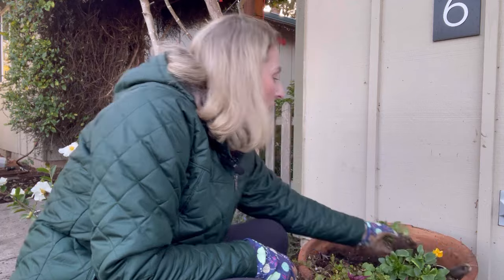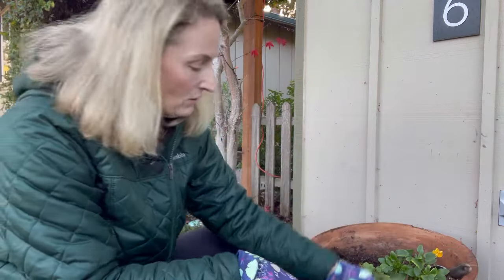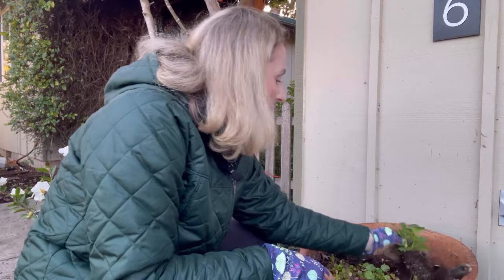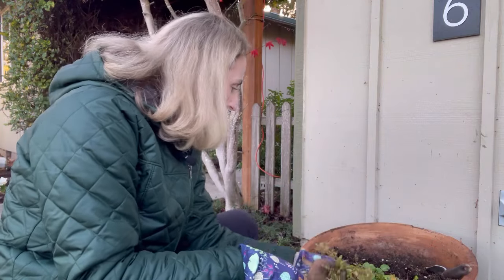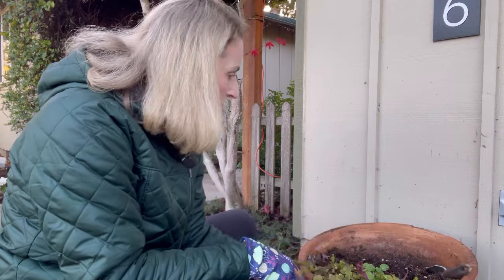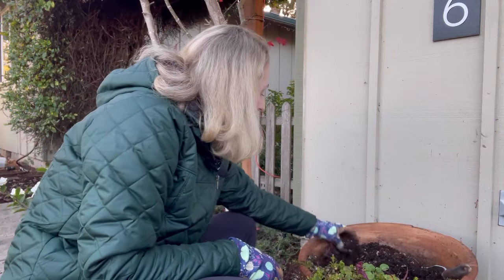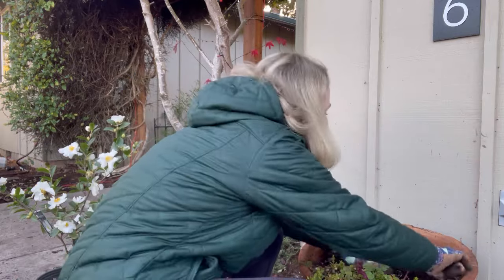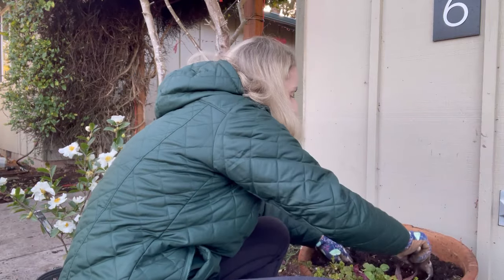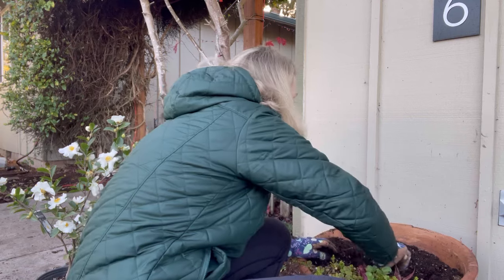I guess I didn't really consider that. Anyway, I'm gonna pull these pansies out and just put them someplace else in my yard, repurpose these, and then I think I'm gonna go ahead and cut back this Creeping Jenny pretty hard. And then I'm gonna need to put some more potting mix. Actually, I might not have to. Let's see how big, because this pot that has this camellia in it is really big. So I might be okay.